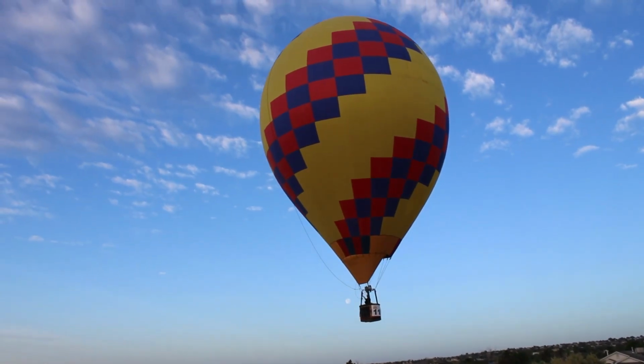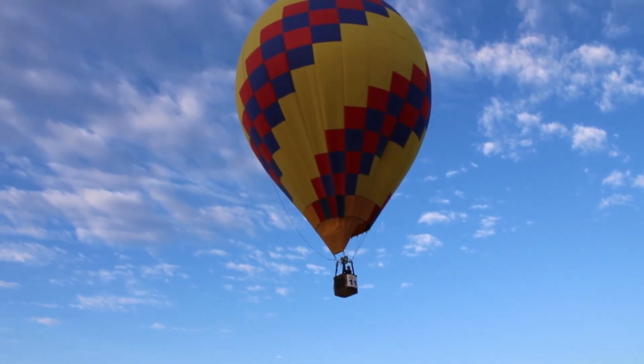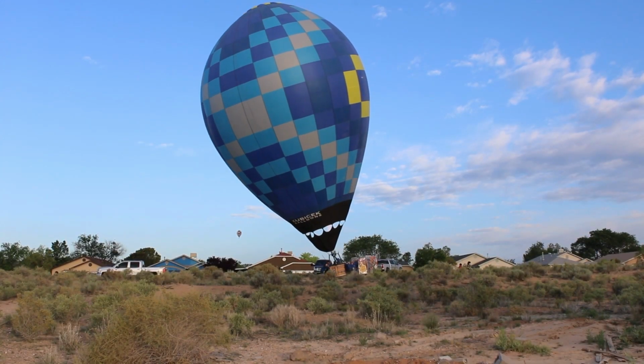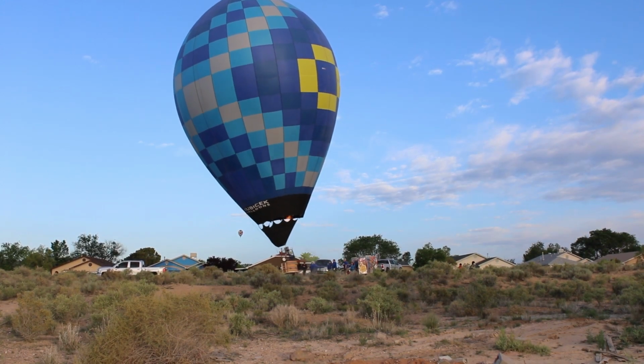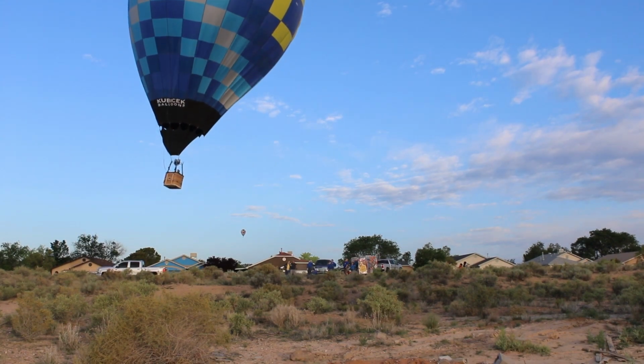Here you can see our pilots exiting from pilot briefing and heading out to the launch field. This is Morgan Chondo as he takes off from his launch site. Here we have Joe Candelaria, a little more rocky takeoff, but still a good launch into the skies.